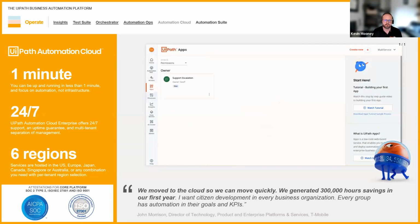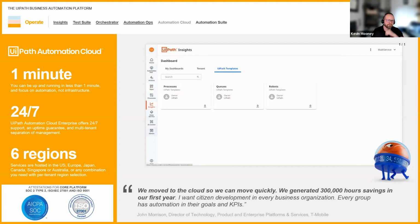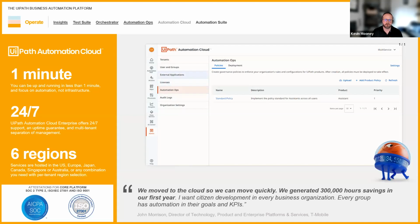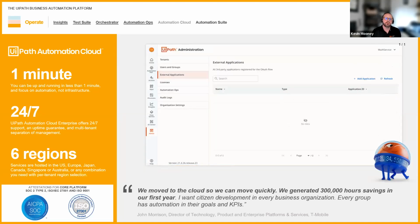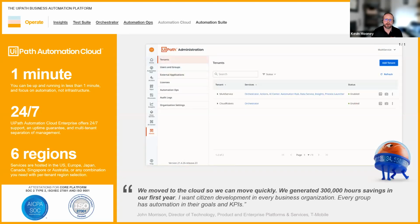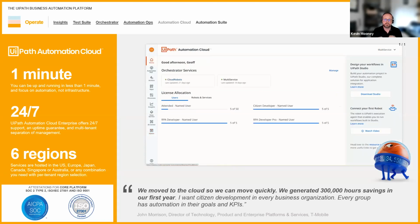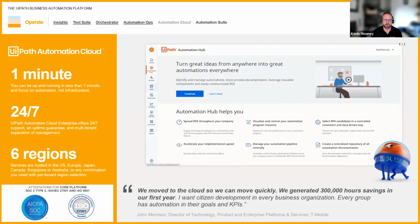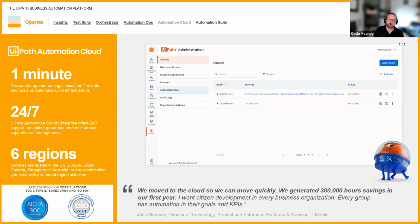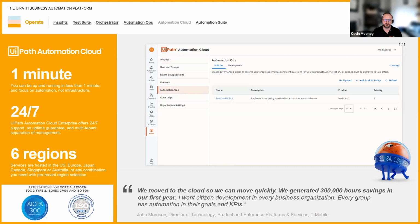So data security and, excuse me, data sovereignty is very important to a lot of customers. We have customers who are operating only in a certain country. They don't want their data to leave that country, or that region, because they operate within the laws of that region. We also have global companies where they have perhaps subsidiaries in multiple regions, right? UiPath has expanded its cloud services now to 6 different regions. So US, Europe, Japan, Canada, Singapore, and Australia.